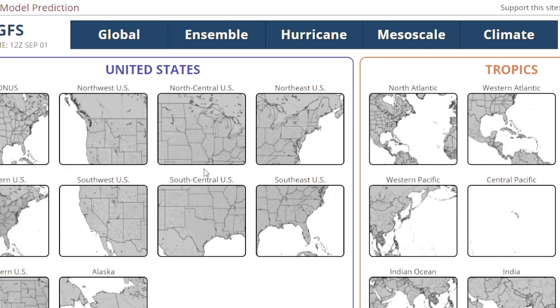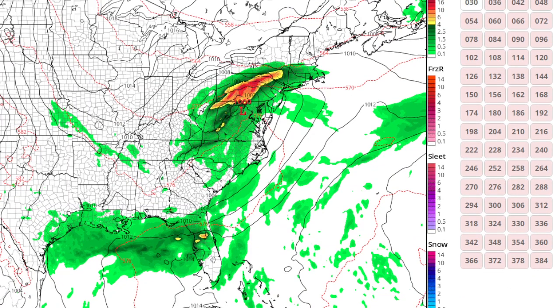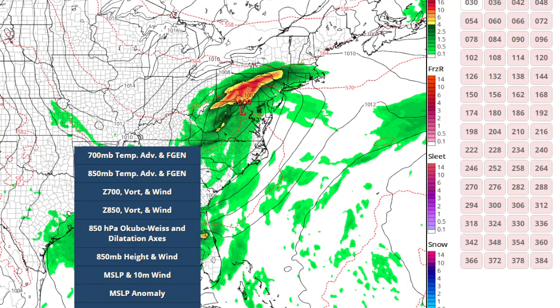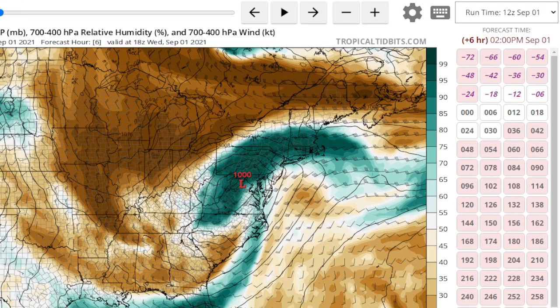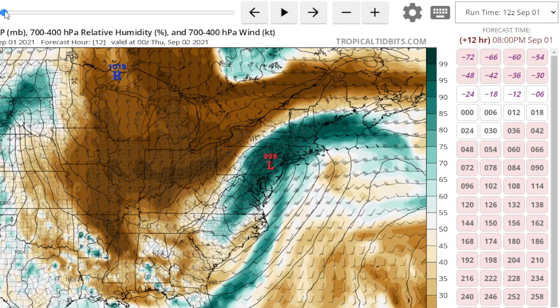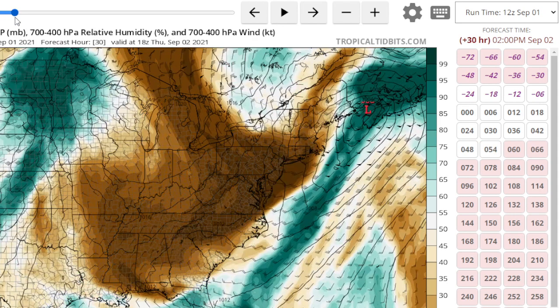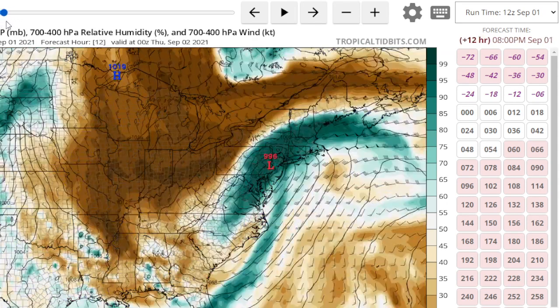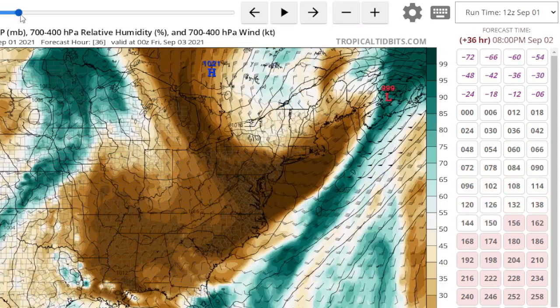All right, and we'll go into the eastern U.S. view over here to show you what we're dealing with. Those are the remnants of Ida right here. So let me go to this, which is something that I should be showing you more often. You can see the deep green and the contrast between the deep green and the dry air behind it. So there's a very strong cold front that moves through later tonight, and that's why the potential for the severe weather is there. It's going to be a very sharp cold front.